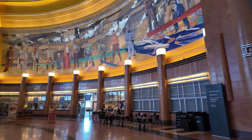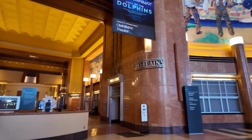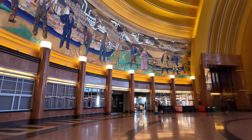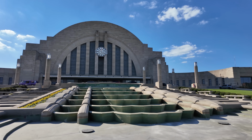The project, completed in 2018, repaired roofs, facades, the clock, and even unearthed previously hidden murals, finally restoring the Art Deco landmark to its original brilliance. Though, unfortunately, the big fountain outside isn't up and running just yet. At least it wasn't when I was there.